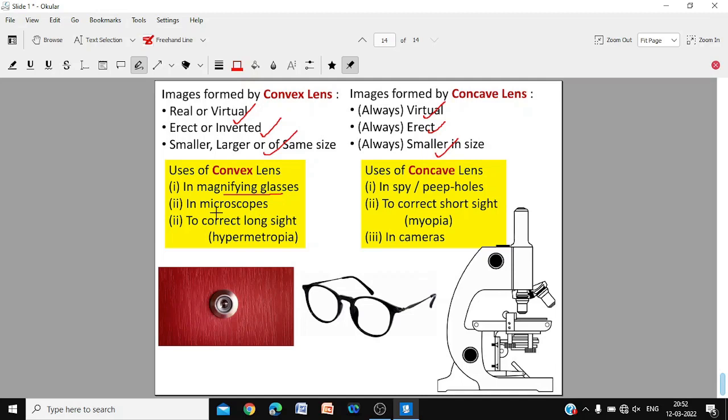It is used in microscopes. Here we have the microscope. In the microscope, we are using a convex lens. To correct long sight, or technically called hypermetropia, it is also called far-sightedness or long-sightedness. We use them in spectacles.